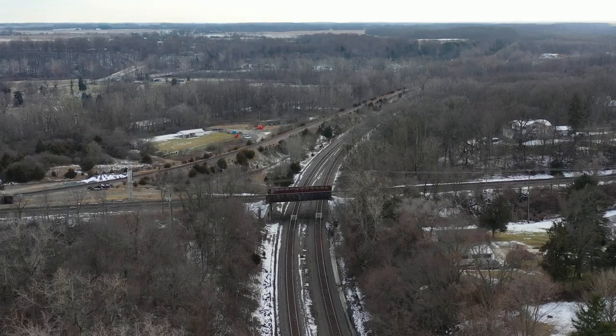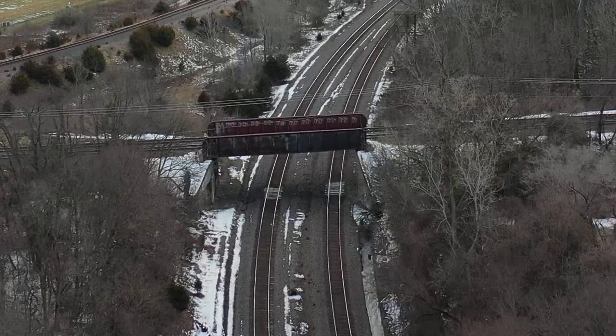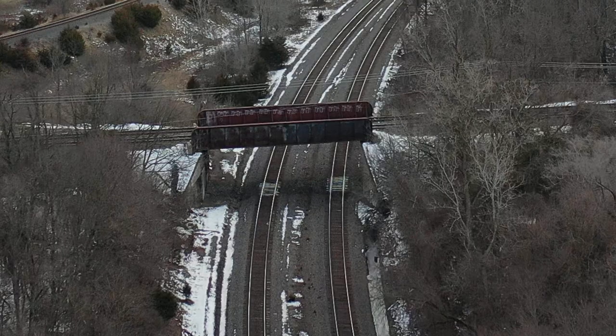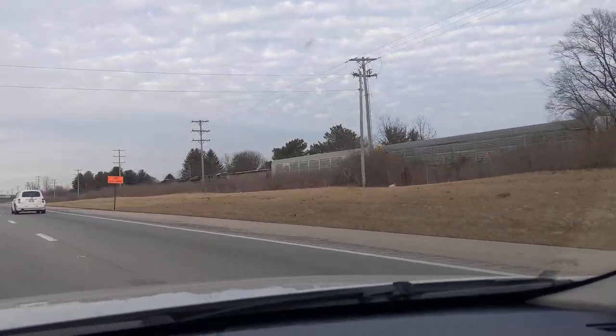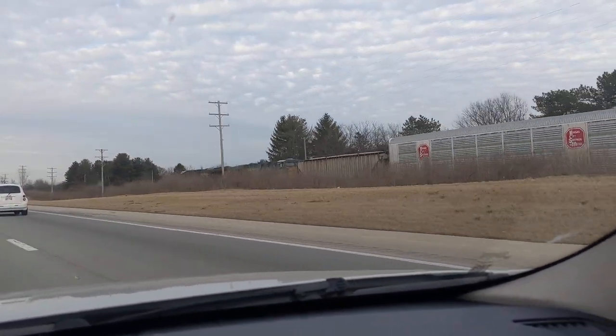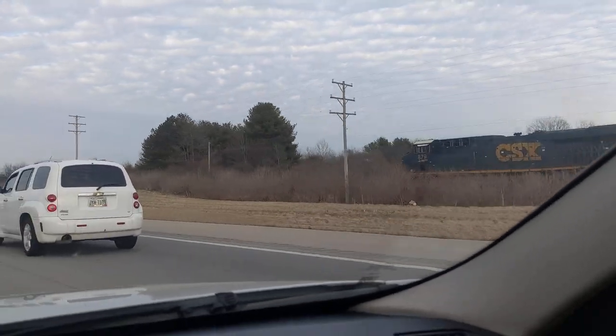Well, I think we can beat this train to another spot on the line, the crossover in Sidney. That's where the Toledo Line goes underneath the Indianapolis Line subdivision. I put the pedal to the metal once more and was eventually able to get in front of 310. While driving though, I realized I had a problem. There was nowhere to get set up along the Toledo Line and get a view of the underpass.